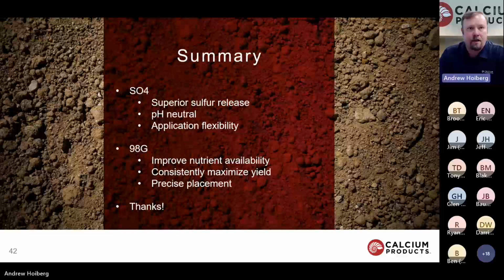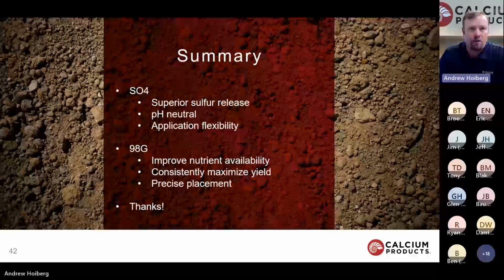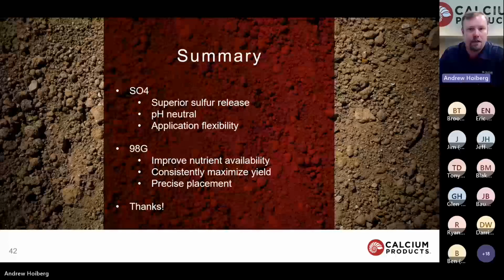So in summary here, SO4, superior sulfur release. We talked a lot about that. pH neutrality and application flexibility. Those are really the three hallmarks of SO4 when it comes to comparing it against traditional sulfur sources. 98G, we're all about improving that nutrient availability by offsetting that active acidification in our maintenance program, consistently maximizing that yield and precisely doing it with the placement of the pellets.